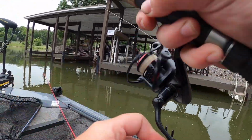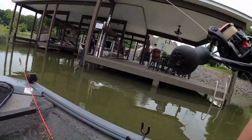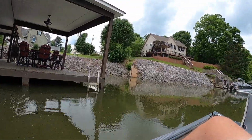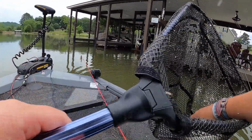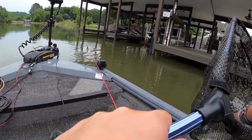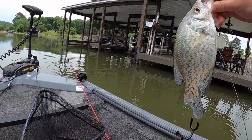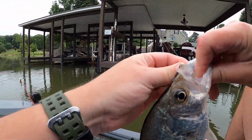There's one. That's a good one. Another good one. Another good one. He ain't too big or nothing. That is a magnolia crappie.